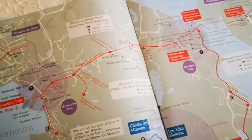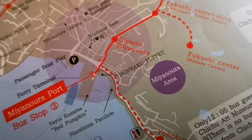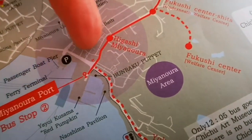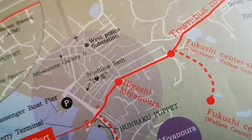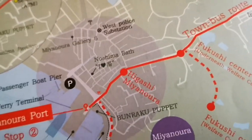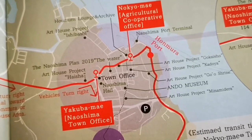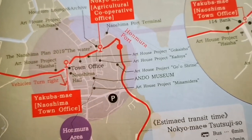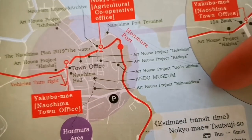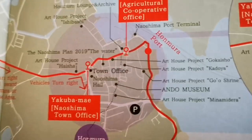Naoshima has these three points of interest. This is the Miyanoura port where you are entering the island, and just here is the Naoshima bathhouse, a really crazy architecture designed by a Japanese design architect. Then from here we can continue to Honmura port. It's another port of this island, and here there are, as you can see, many art house projects. So old Japanese houses were changed into cool looking stuff.